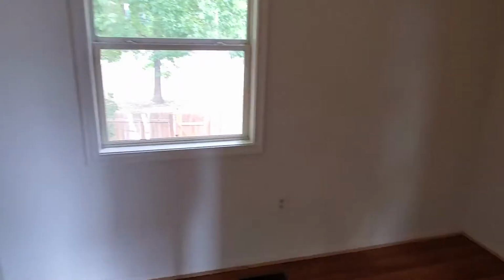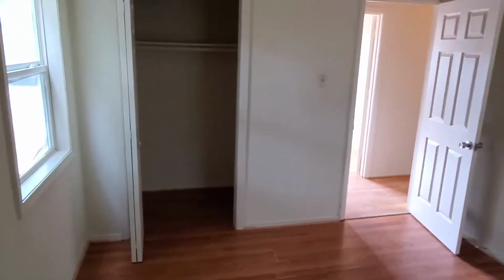Quick little U-turn brings us into the second room. Two windows, one facing the back of the house, another facing the side. Nice large closet.